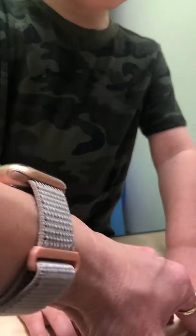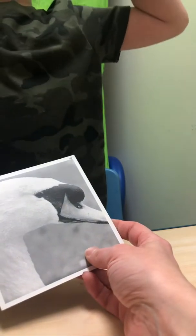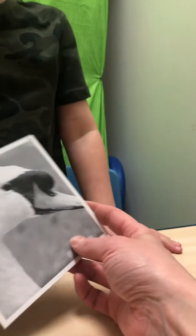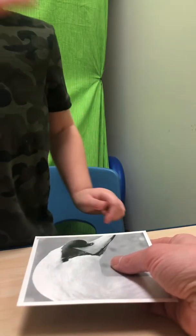Oh, wait. Did we see this one? Oh, that was the candy. No, it's a bird. And on the back, it was a bird. A swan. Oh, the duck. Black and white. Quack, quack. Maybe a duck. Oh, a duck. Yeah. Try that word again. Duck. Nice job, a duck.